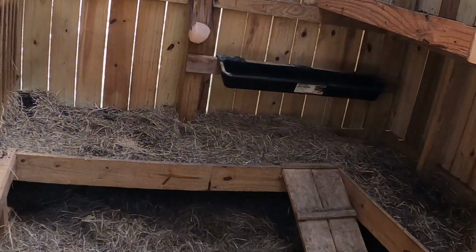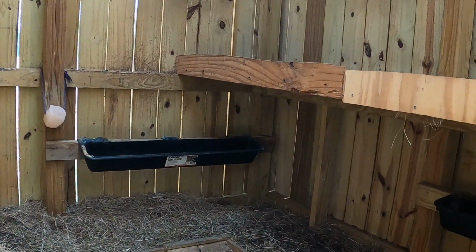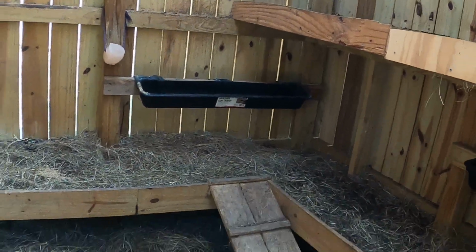No problem. In my little barn I built. I know, this is so cute. And it's cool. It's cooler in here than it is outside. They spend a lot of time in here. I just put that up there with mineral salt in it.